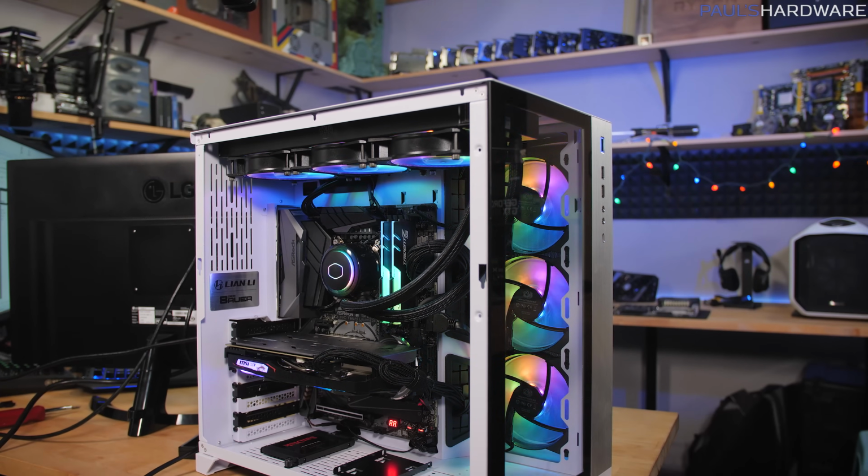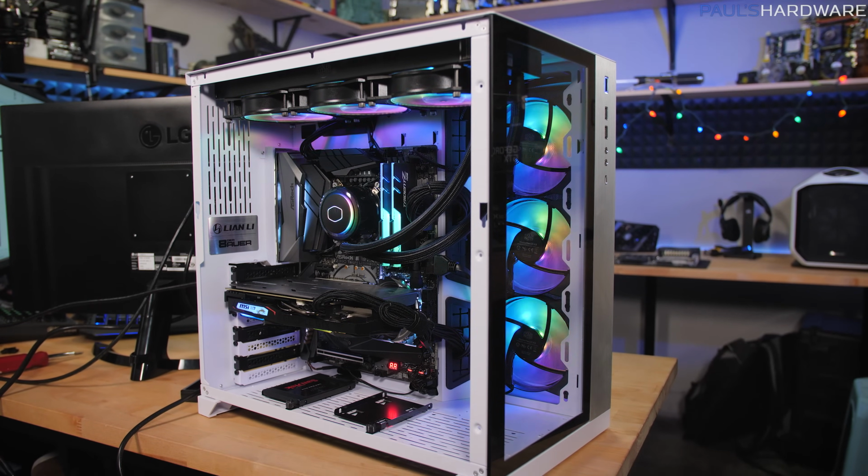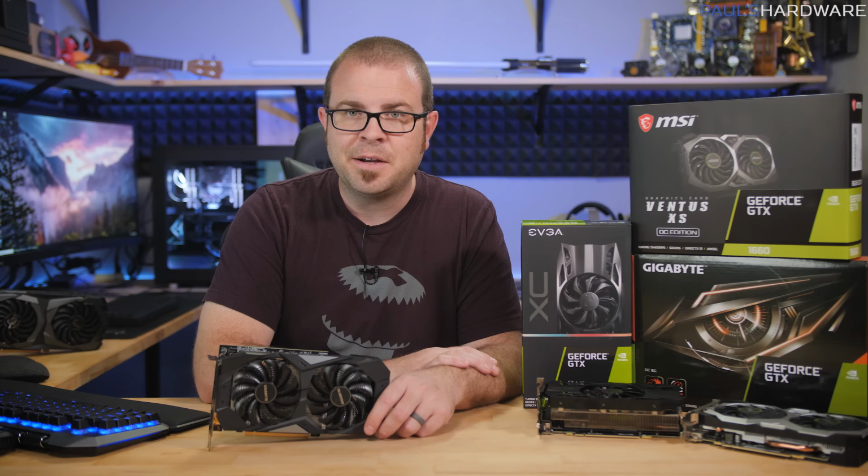All the tests were run in the Lian Li PC011 Dynamic white tempered glass case with the side panels on, and I was running NVIDIA driver 419.35. For comparison GPUs, I have the GTX 1060 6GB, and that's the Gigabyte G1 Gaming version, which is manufacturer overclocked, running at about 1950 MHz, the AMD Radeon RX 590 8GB, and the NVIDIA GeForce RTX 2060. That said, here are the benchmarks.